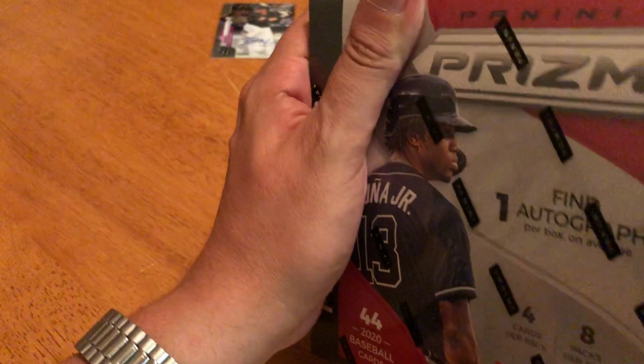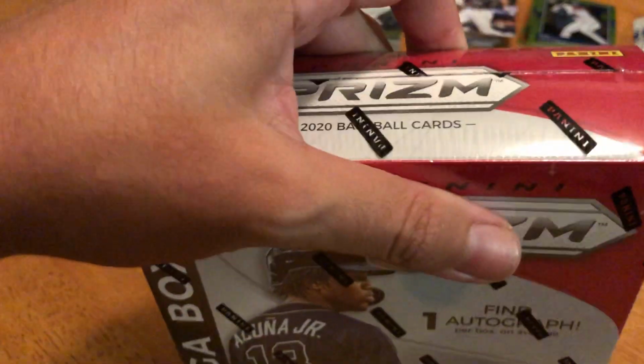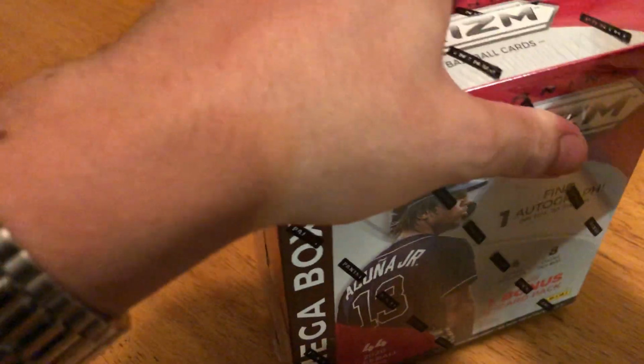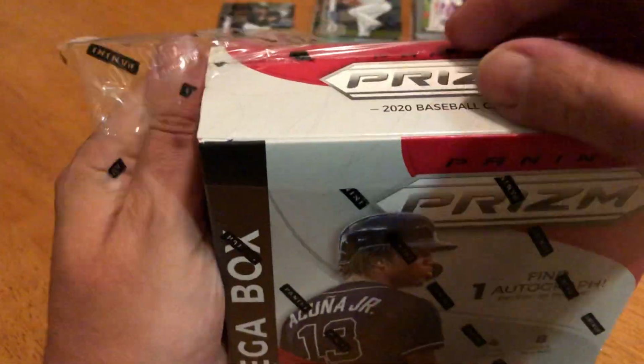But this is our final box of the day today. At Prizm. I saved it for last because I always find good stuff in these boxes. Let's see if I can today. Oh, man. This is really good wrapping. They really don't want you to get in here.